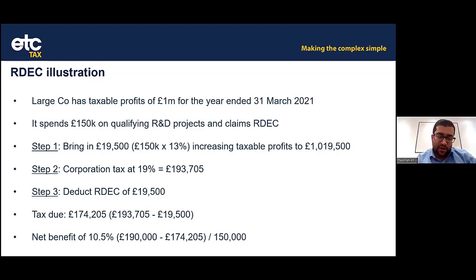We then deduct, and it's a bit odd the way it works in practice, the RDEC amount that we calculated in step 1 from the corporation tax liability of £193,705, which reduces the total tax liability to £174,205. So if we do the maths, in this scenario the company's corporation tax is reduced from £190K to £174,205. So the tax saving here, if we divide that by the R&D spend, gives us a net tax benefit of 10.5%.